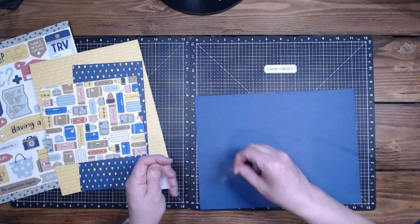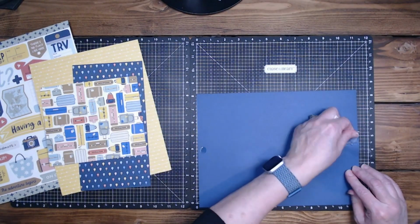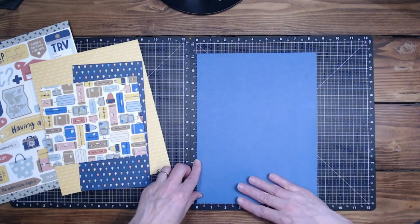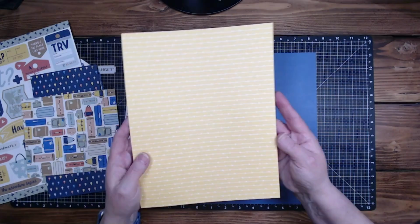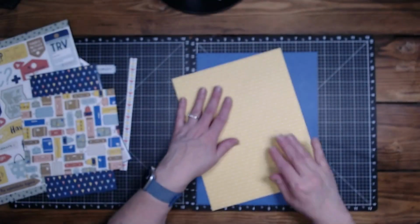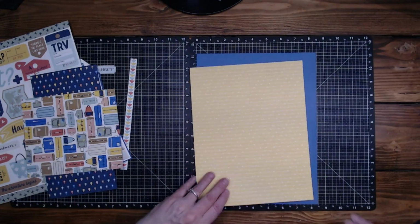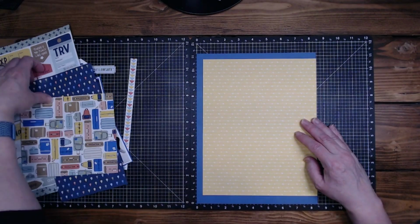And I'm using Sapphire as my base. It is the light side of Sapphire. It's kind of more of a denim look. So this is the dark side and this is the light side. You could use either side, but I just liked the way this color looked with this yellow paper. So this would probably be shortbread. I honestly can't now remember what colors go with this. Honey butter. It is honey butter. Sorry.